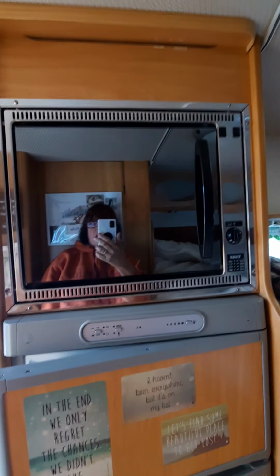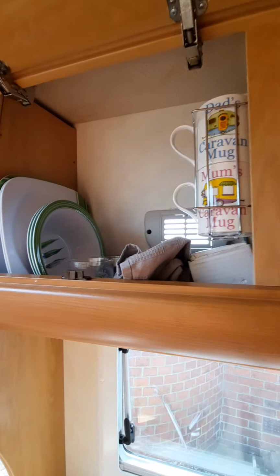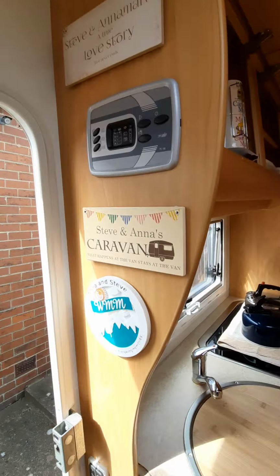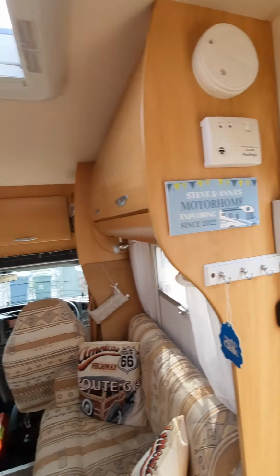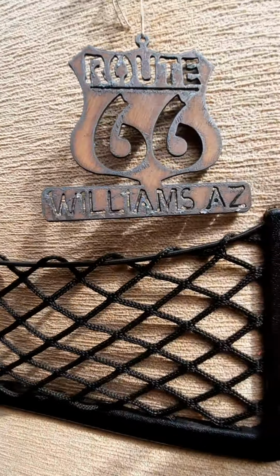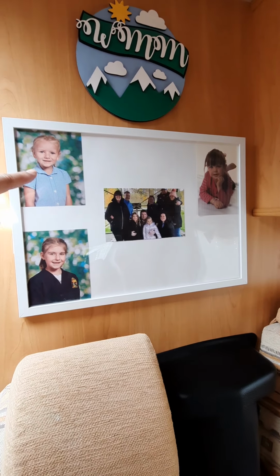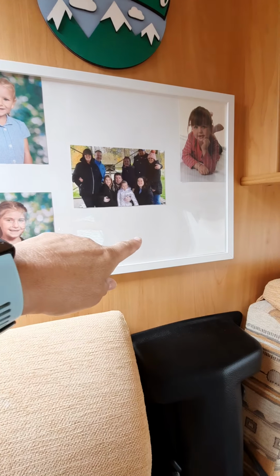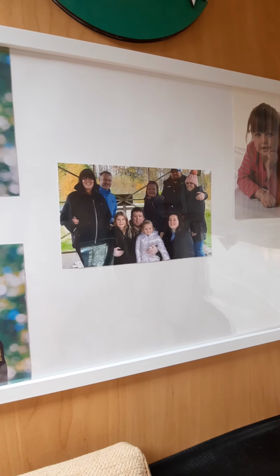These are a food cupboard, but this is what I'd like this to be, a food cupboard. So everything's here. We've got our plates. There's only two of us, so we don't need a lot. There's our little pieces that make it a bit homely. We keep thinking, what else can we do to make it homely? Got still more photos to add to this. Two granddaughters there. Other granddaughter. We've got a space here for our grandson. Space there for we don't know what. But there's our family. We've not got a big family. It's just us lot. But we're a crazy bunch.